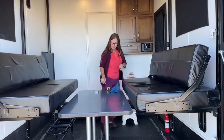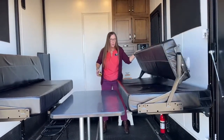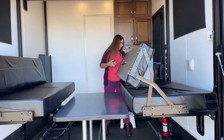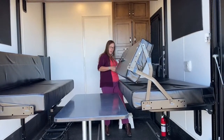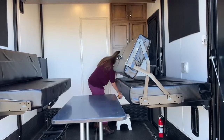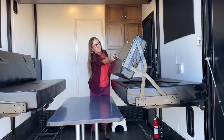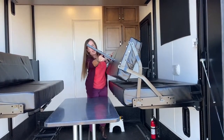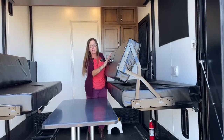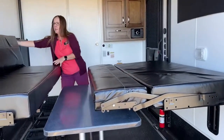Let's put those in there. So, really easy to work. Maybe up just a little bit more. Don't want to scratch the table with the bottom of this bad boy. So these guys come down and offer you additional support, and they lock into place so that you have stands if you do have this bed down. So these are the additional legs for that bed.